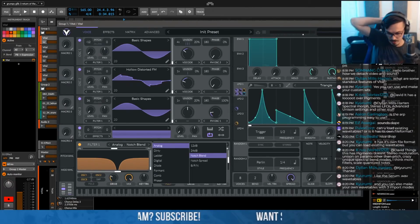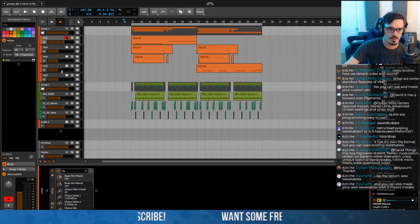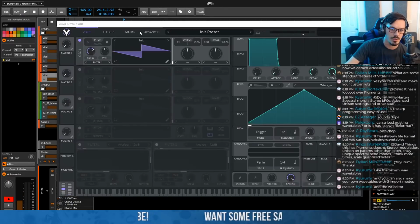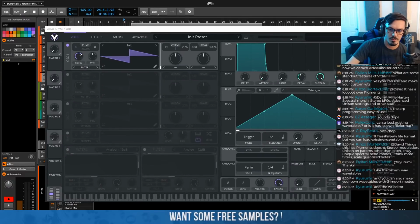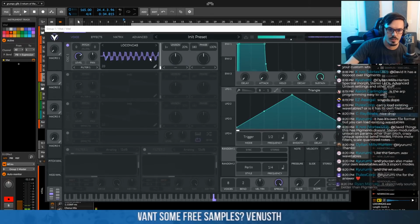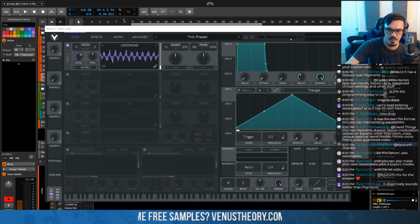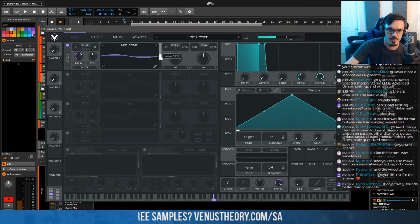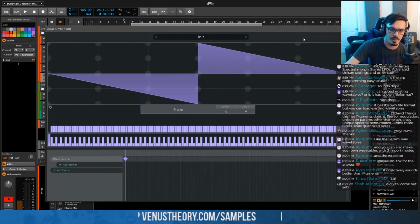Existing wavetables. No, you can load audio as wavetables. I can just drag in any audio and make it a wavetable, so you can import the Serum ones, Massive ones. You can import just regular, like here's a wave file. And that. Yeah, it can import wavetables super easy. And you can also design your own within the wavetable editor.